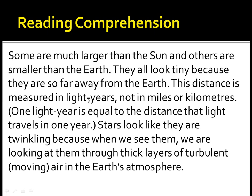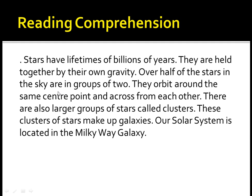This distance is measured in light years, not in miles or kilometers. One light year is equal to the distance that light travels in 1 year. Stars look like they are twinkling because when we see them, we are looking at them through thick layers of turbulent moving air in the Earth's atmosphere.